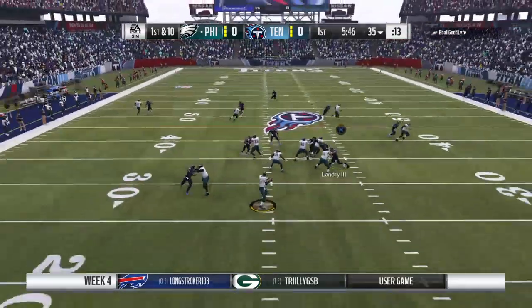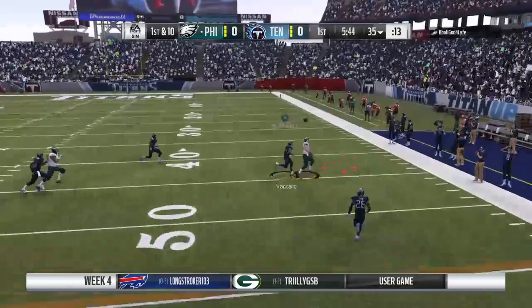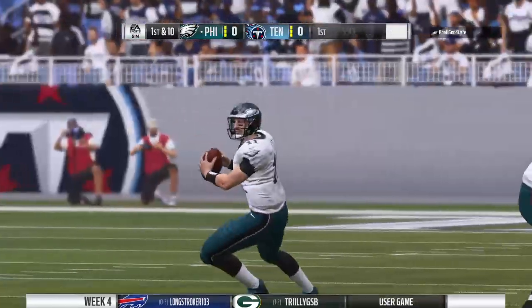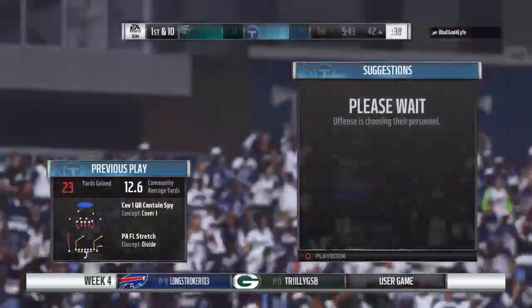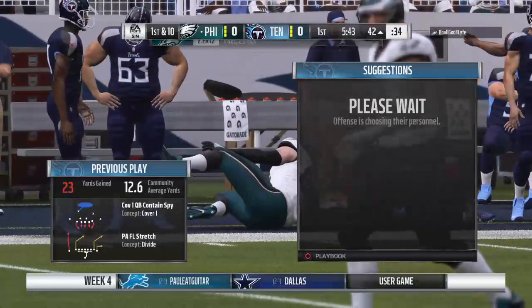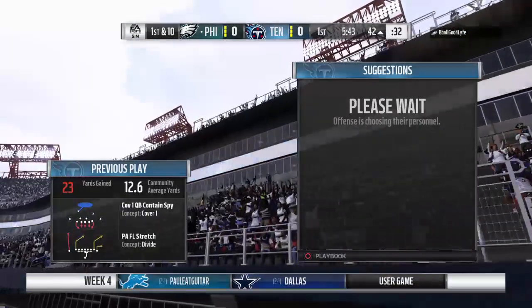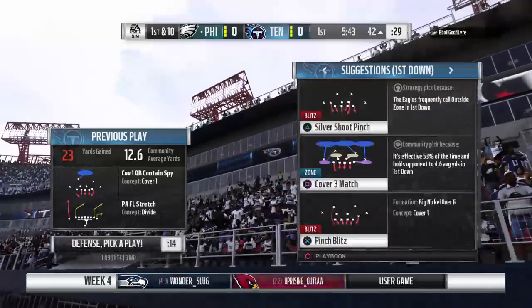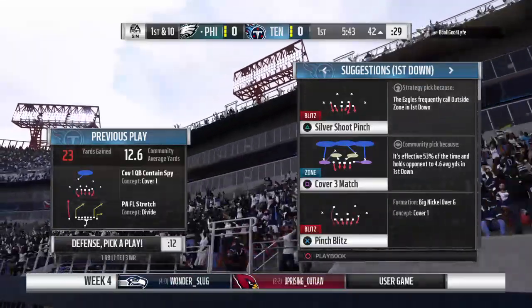Now a play fake here on 1st down. Oh, a battle for it here, and this will be caught. And he'll be out of bounds just shy of the 40. 23 yards on the play. There are so many things to watch for when you play defense. And reading your keys, you always hear about that, and having your eyes in the right place. Sometimes your eyes can fool you.